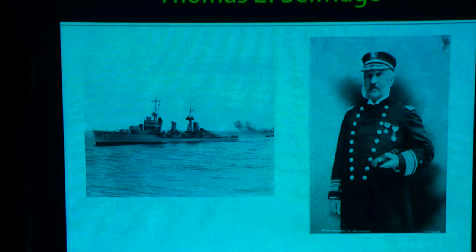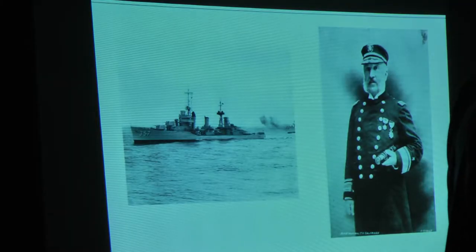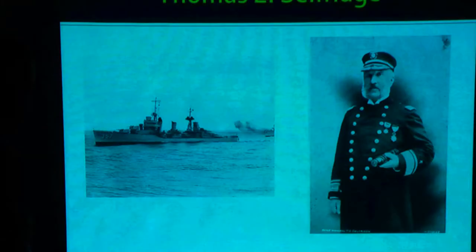Selfridge was an admiral in the Union Navy during the Civil War. He commanded three different ships during the Civil War, all for the Union Navy. This man is our Tom Selfridge's uncle. He also was an admiral. He served in the Union Navy.